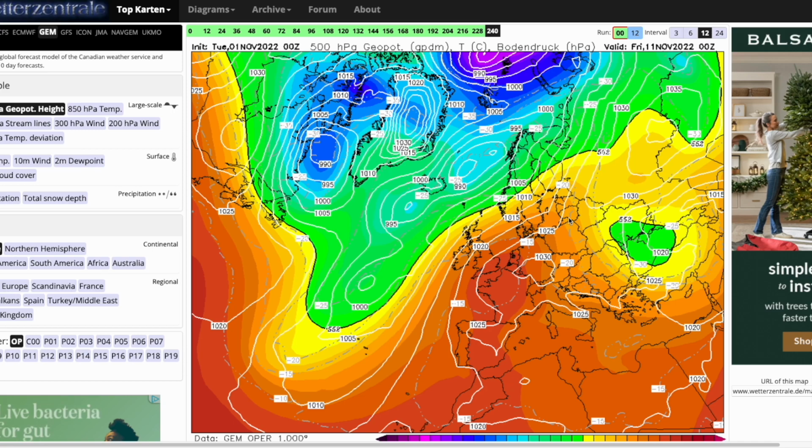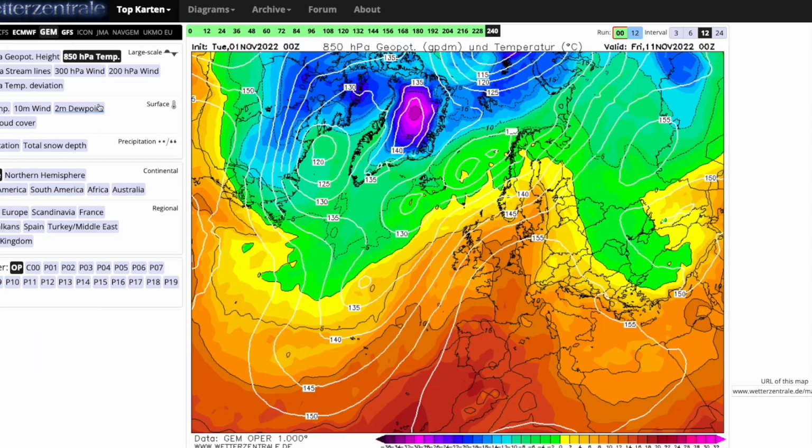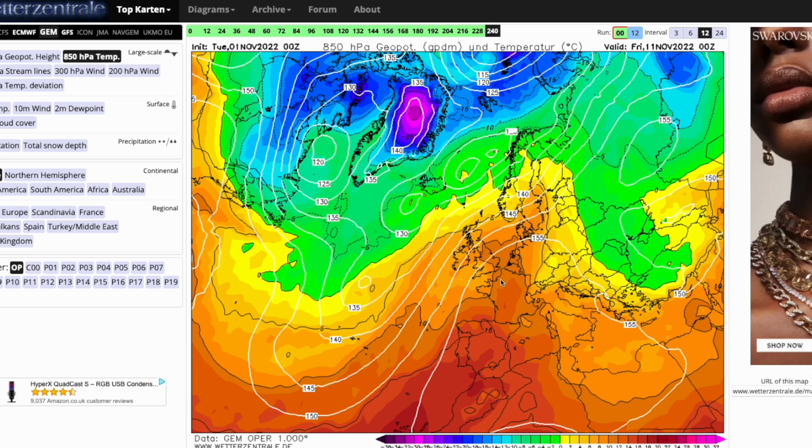And again, if we saw this in isolation and didn't have that GFS run to compare it to, you'd think this is just a very warm, balmy, southerly, very warm air mass pushing in. But having seen what we saw with the GFS day 10, GFS pushes this higher pressure up towards Scandinavia.